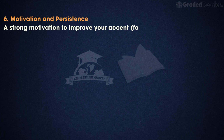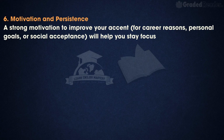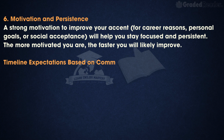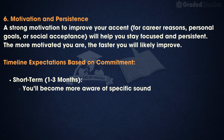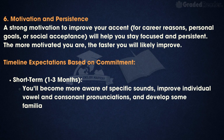Motivation and persistence. A strong motivation to improve your accent, for career reasons, personal goals, or social acceptance, will help you stay focused and persistent. The more motivated you are, the faster you will likely improve. Timeline expectations based on commitment.